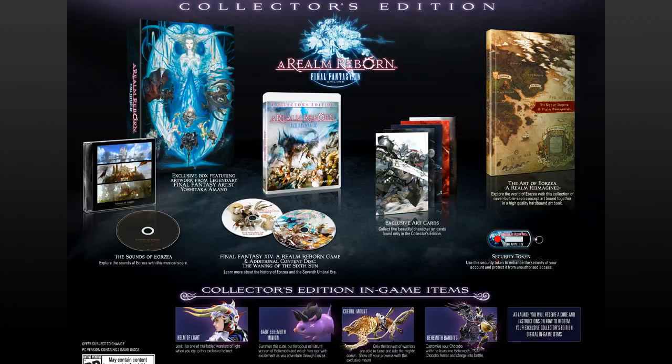realm being reborn. Sounds of Eorzea, which is an album that features musical scores by renowned Final Fantasy series composers. Looking at more than just stuff that Soken has done, which is really cool. 5 collectible character art cards that look to be featuring CG artwork. And we also have a Final Fantasy Realm Reborn branded security token. So if you're not using the software token and you want an actual token, there you go.